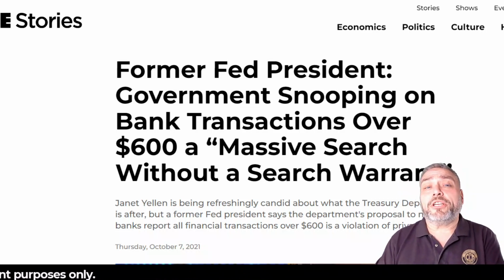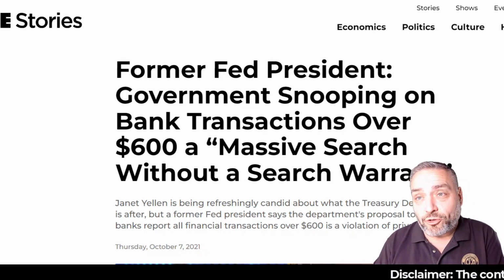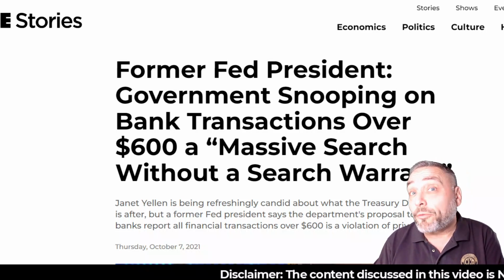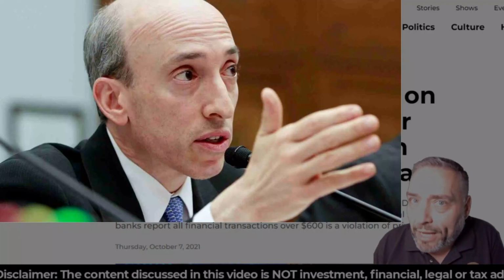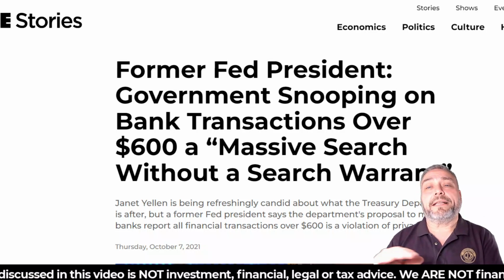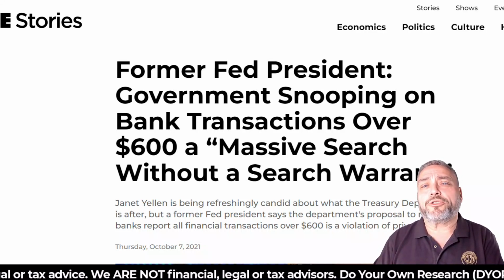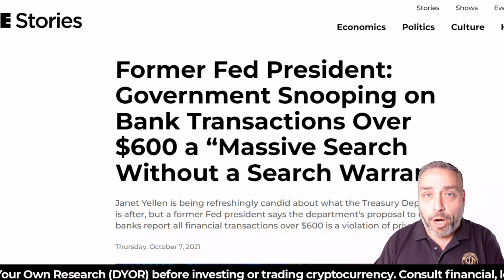Now, if you live in the United States, you know that you can't get a privacy coin on any of these centralized exchanges, because they don't want to deal with the government coming in, even though they're coming in anyway, thank you, Gary Gensler, and saying, listen, this is illegal. You're helping to promote terrorism and all this other baloney that they always say is the problem.